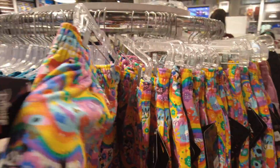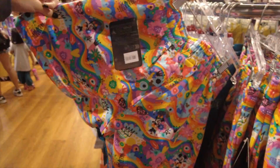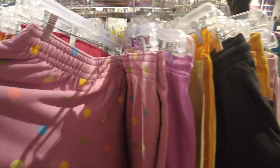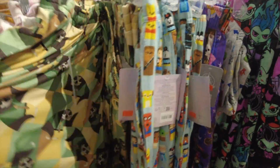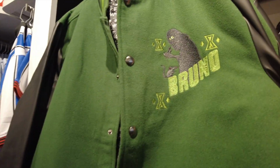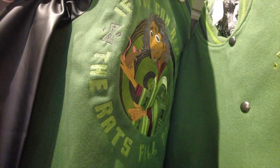Oh, more of these Pride shorts, 25. They're kind of cute. I don't know though, for like 18. We saw these. More PJs. 24. This is Bruno jacket. 45. Oh, look at Bruno.